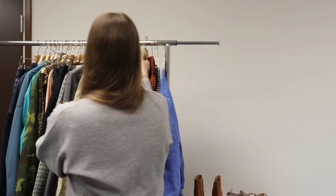And then, you know when something falls and people just put it on top of the clothing rack?